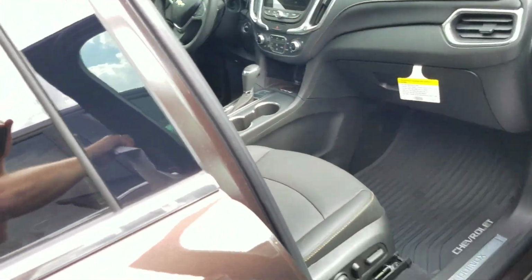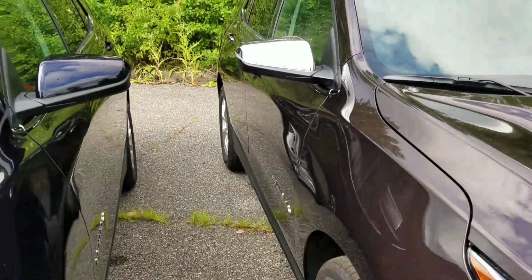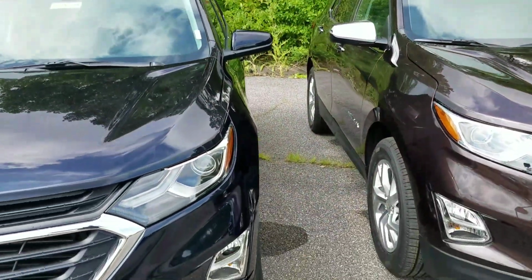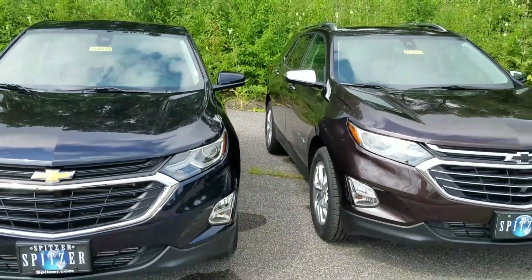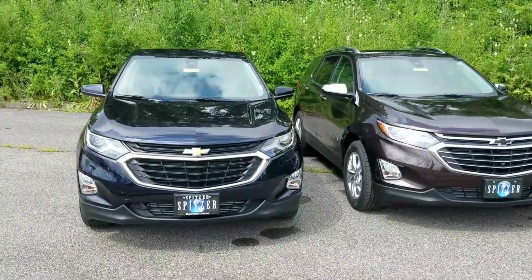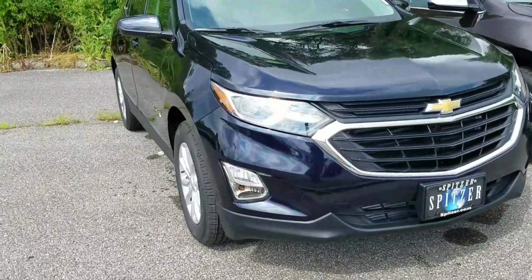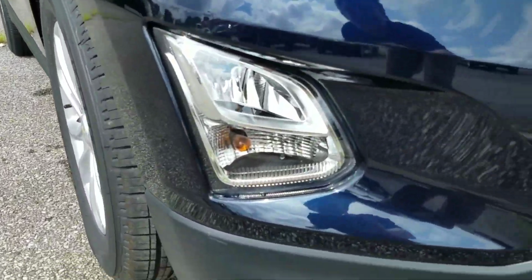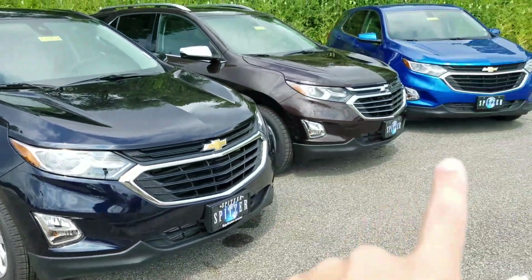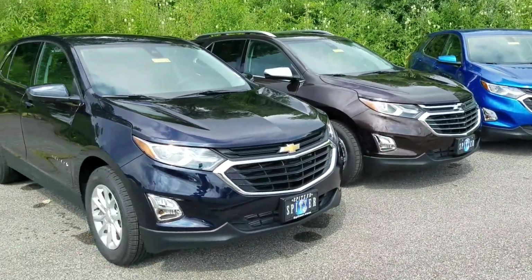I know on the 19s, the 18s, if you wanted leather, you had to get a Premier. Now you don't have to pay that extra. You don't have to do all that extra stuff to get that. So great news there. You get 19-inch gloss black wheels, front fog lamps down below. Again, the only way to get that on the 19, if you want fog lamps, is on the Premier trim. But now you can get it on the LT.